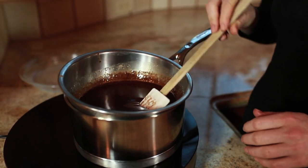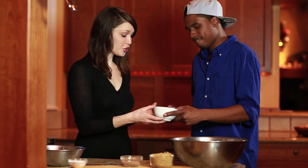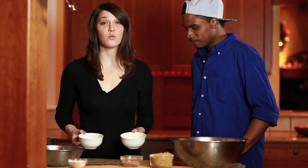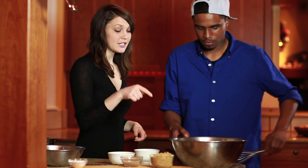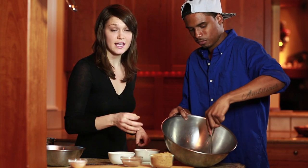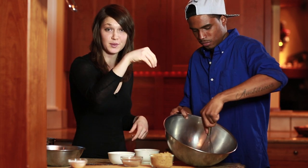The chocolate and the butter are melted and well mixed. We're ready to take it off the heat and cool it down so we can add the other ingredients. Thunder rocked separating the egg yolks from the egg whites, so we're ready for step 3, whipping the egg whites. Since Thunder is a little bit more muscular than I am, I'm gonna let him do this part. He's gonna tilt the bowl, take the whisk, and basically add air to the egg whites. The only objective we have right now is to whip the egg whites until they form stiff peaks.